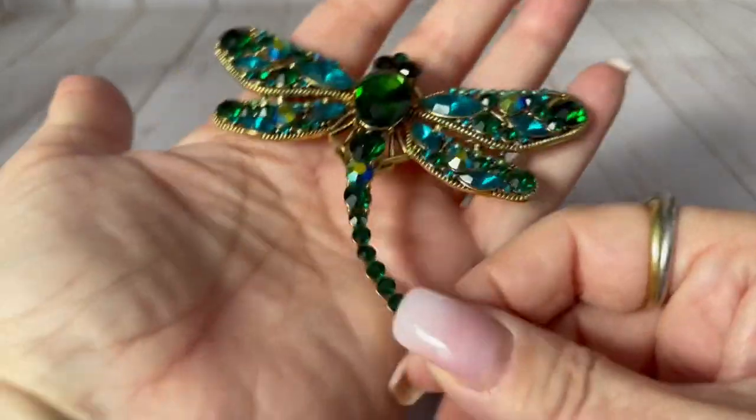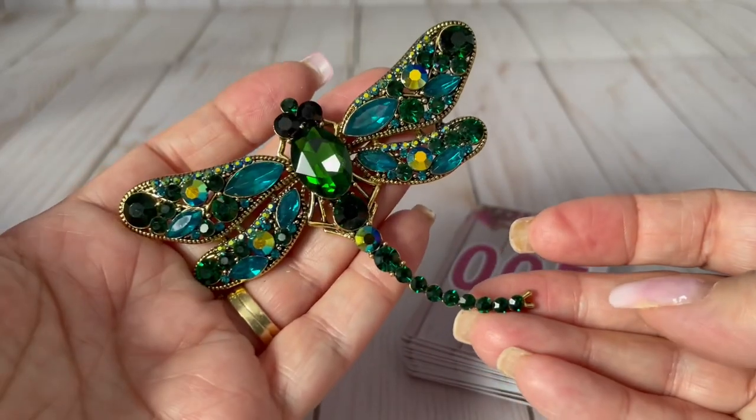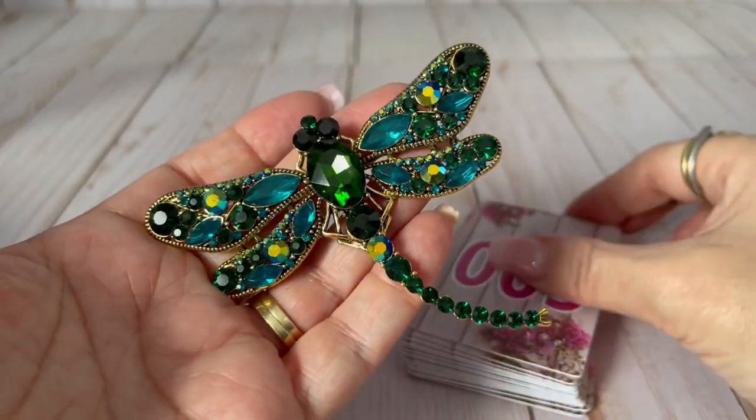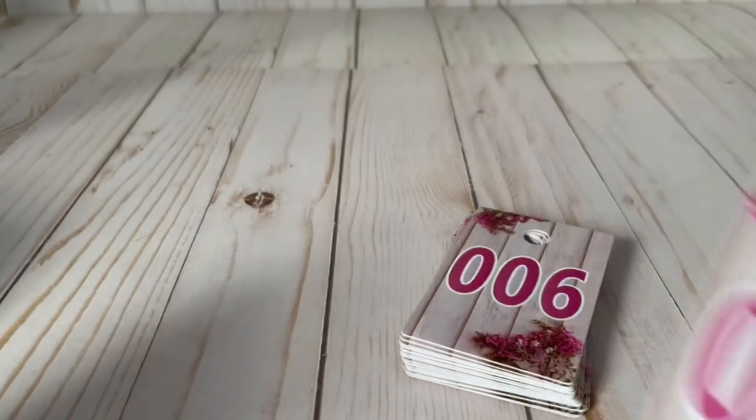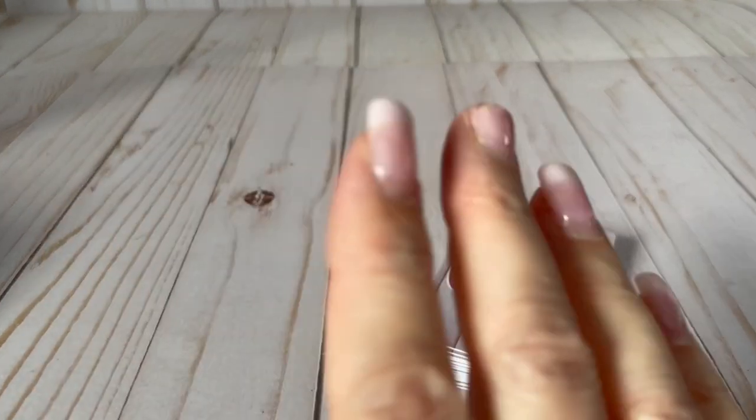Okay, this is a giant, gorgeous dragonfly brooch. And I'm going to do this one for $8. $8. That guy is so pretty.